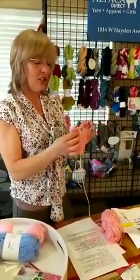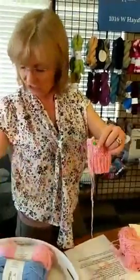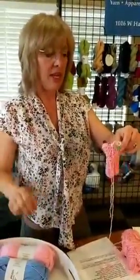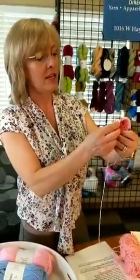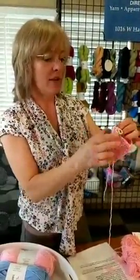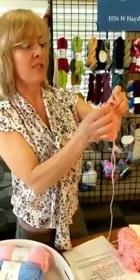Anyways, okay, so first I want to show you that I have the green little locking stitch markers, and they're by Clover, and this is the large size, but they have smaller ones too. And we carry that on our website at www.alpacadirect.com. So this is marking my slip stitch on that, so the beginning of the round, and these two purple markers, I have them in a different color because those are increases for my thumb.